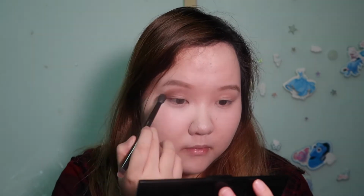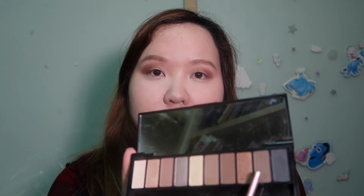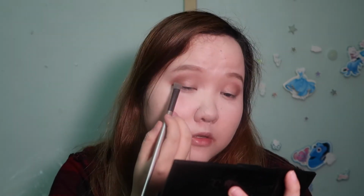And now I'm gonna use a brown shade. Probably gonna mix these two, and just put it all over my crease, and basically pull over my eyelid. And now I'm gonna take a smaller, more dense brush, and take this color and this color, actually. I'm gonna mix these two and just put it on the bottom, the outer corner of my eyes. Just darken it a little.